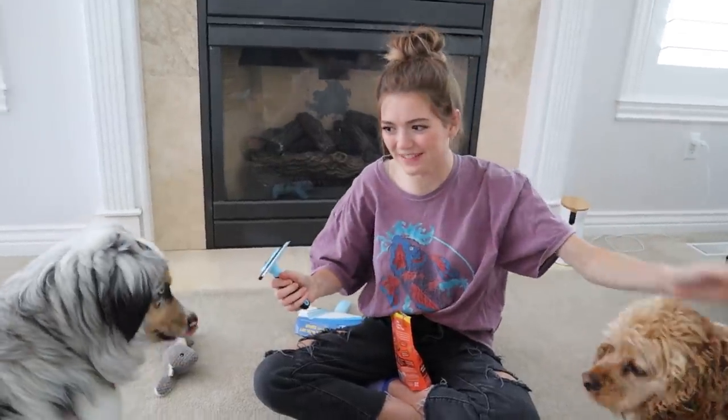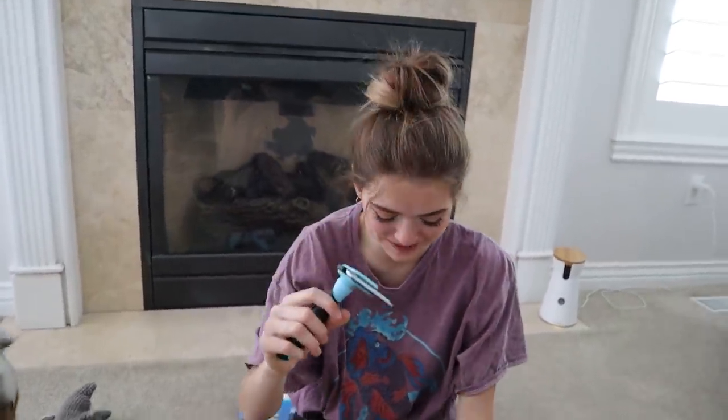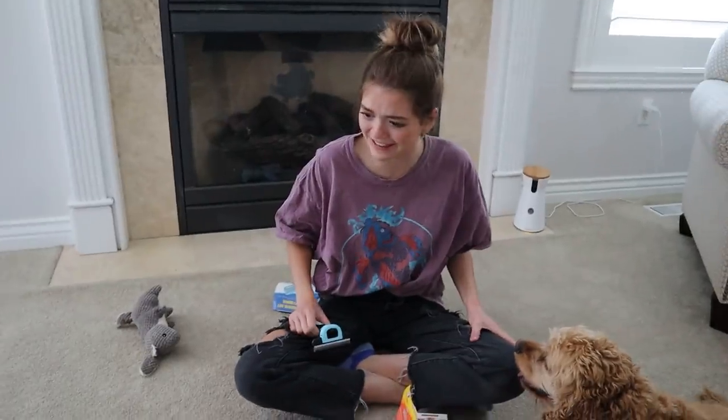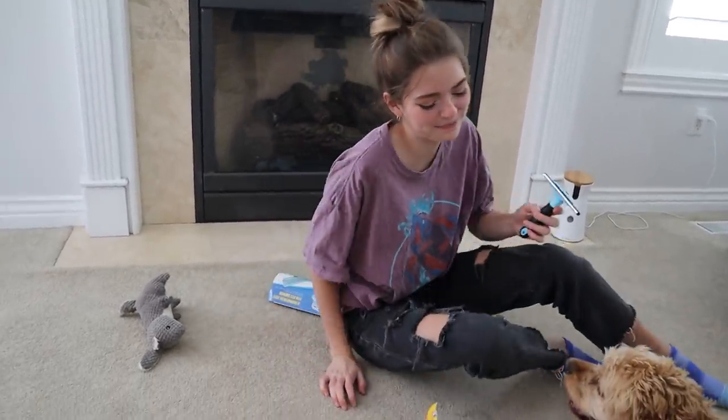Alrighty, I opened up the box and it looks like it's just a little brush, but this is a very highly recommended brush on Amazon. It's supposed to help a lot with shedding, which these dogs both shed a lot. And my leggings are usually covered in fur. So we're gonna see if it works at all, and if they like this brush.